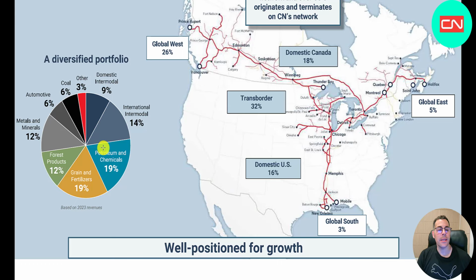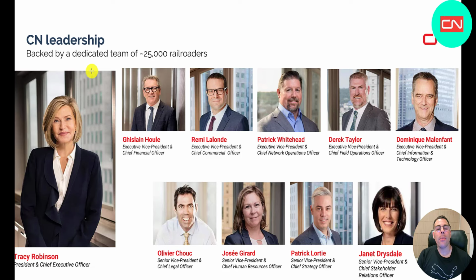Here's a breakdown of the products they ship. Petroleum 19%, grain and fertilizer 19%, forest products 12%, autos 6%, metals and minerals 12%. Look at that, Martha Stewart is the CEO of this company. It looks like Martha from about 15 years ago.